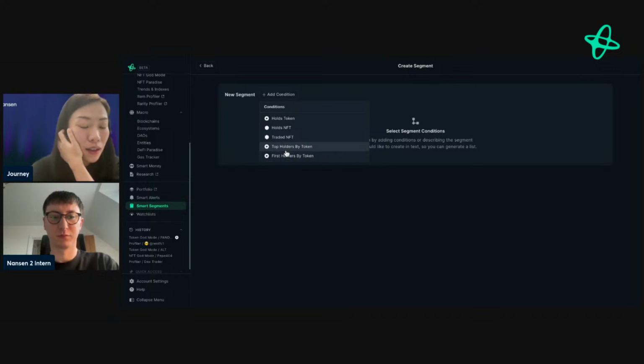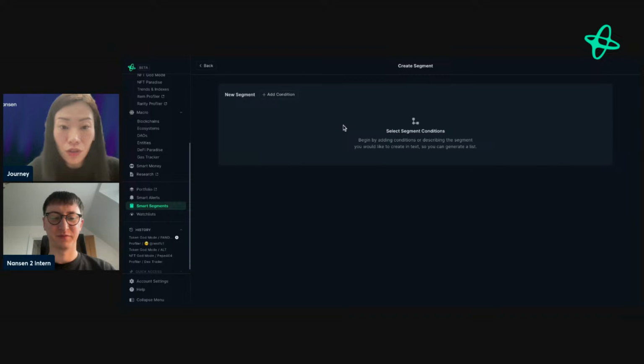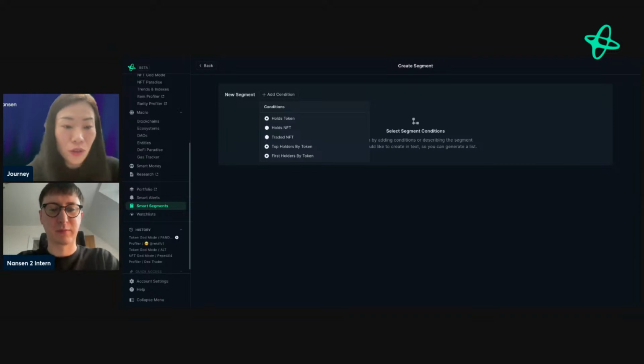And we're also adding something new to this. Again, I'm using a QA account here, so it may not be released just yet. But I think these two are very exciting because a lot of people want to know, we see all these exciting projects in the market, who are the ones that got in very early and are very smart at investing and trading? With the new first holders by token, it's very easy to type in the token name or put in the smart contract of the token, and find out who the first 50 or 100 addresses are. Then maybe you add another condition for another project or token you're interested in, and find the first holders of that project as well. This is an effective and smart way to surface the wallet addresses that you would like to monitor and maybe learn trading strategies from.